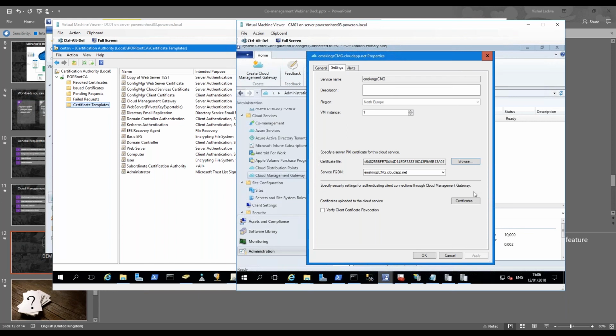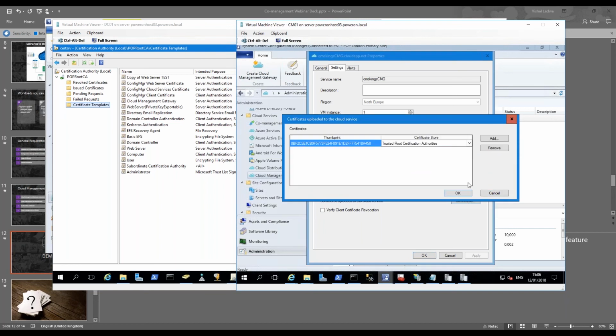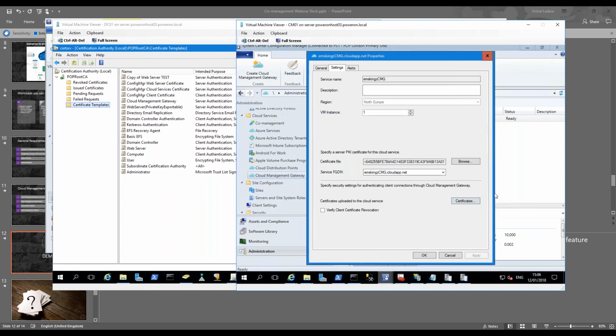We need to provide the subscription ID that you noted earlier when you uploaded the management certificate into Azure, into the subscriptions. For the management certificate here, you need to provide the PFX version of the management certificate, so that's the one with the exportable private key. At this point, you're allowing your primary site server to make changes in Azure without you having to specify a username or password. These certificates are replacing the user credentials, if you will.